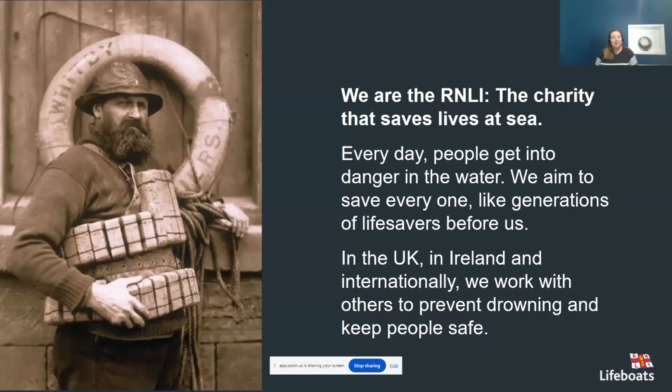So as Henry said, we are the RNLI, the charity that saves lives at sea, and every day people get into danger in the water, and we are aiming to save everyone. Like people have been doing for 200 years before us. We've recently had our 200th birthday. We work in the UK, in Ireland, and internationally in order to prevent drowning and to keep other people safe.